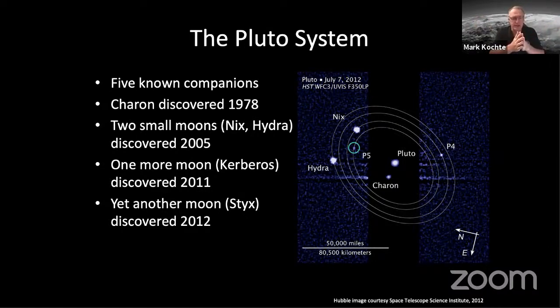Now, the Pluto system. Pluto has five known companions that make up the system. Charon was discovered in 1978 and was first thought to be a moon, and some people still consider it a moon, but as I will demonstrate shortly, Pluto and Charon actually orbit a point in space between the two, so they're actually a binary planetary system. So they are really our first dwarf binary system.